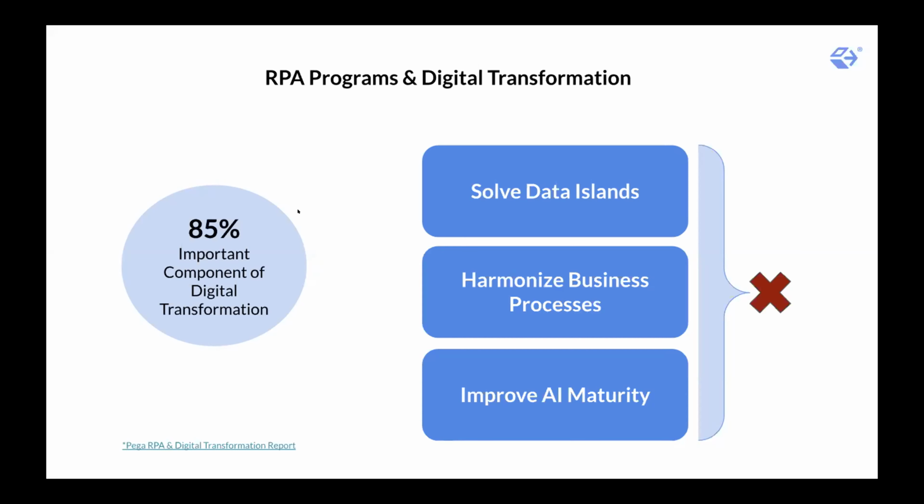As you probably have guessed, RPA is a surface level automation technology. It bridges two different data islands, because a bot can access both of them, and you can train a bot to access two different applications. But obviously, your underlying data islands and the underlying issues, you still need remediation to solve, or help those data islands be harmonized.